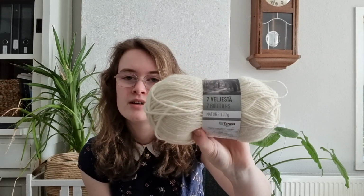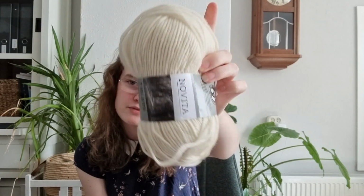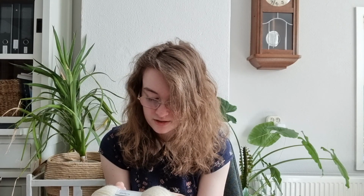Great. Then I also bought 6 skeins of the Novita 7 Veljestä yarn. This is the 7 Brothers yarn by Novita. It is a wool yarn. It's also sock yarn, but I am going to be using this to make a Moby sweater. So it is 70% wool and 30% lyocell. And this will be my Moby sweater, which I might knit in autumn of this year, maybe winter.